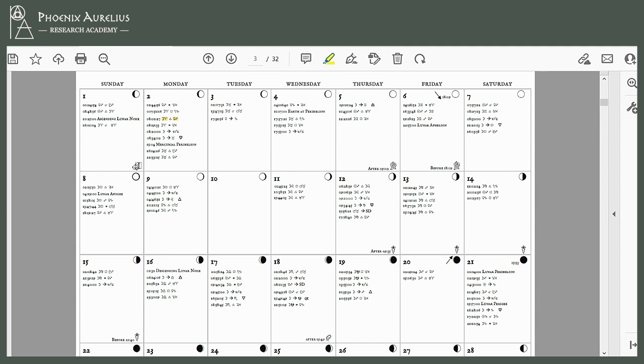In fact, all of the times that you find these little sigils, which we'll talk about here in a little bit, these are elections for different plant parts, and they rely upon the moon being found in a very particular constellation. So go ahead and keep that in mind.